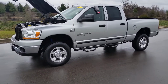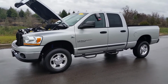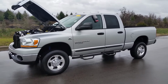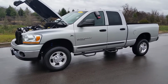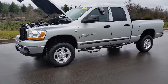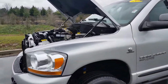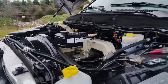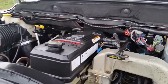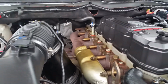My name is Brian Griz, and we just took on trade this one-owner 2006 Dodge Ram 2500. It's a Bighorn Edition quad cab four-wheel drive, just 99,000 miles, one-owner Southern truck. It's got the 5.9 high output Cummins turbo diesel, mated with the upgraded four-speed automatic transmission. Done a full service inspection on this vehicle.